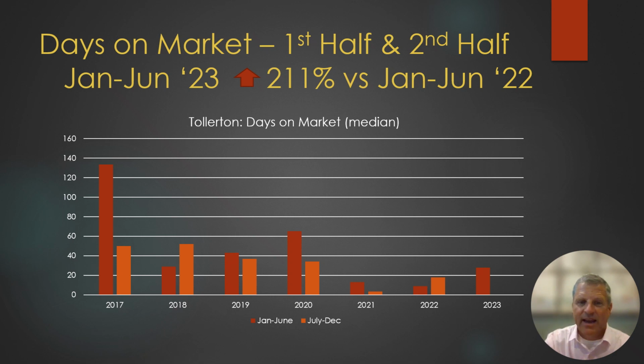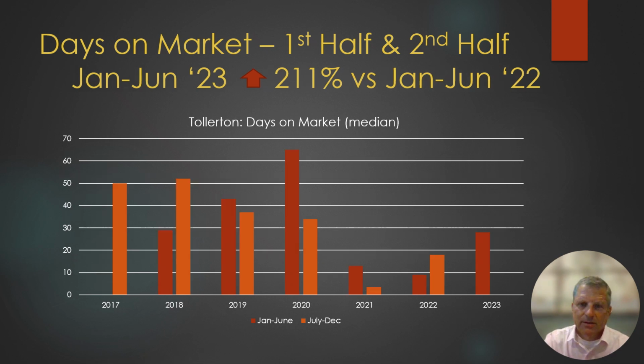So I'm going to go ahead and pull out that line, and you get a little better perspective as to just what's happening with days on market in Tollerton. All right, so here you can see I pulled out that first half of 2017, which allowed me to scale this a little differently, and you can see where things are settling out in Tollerton in days on market. Again, really low volume, so any kind of pivot one way or the other leads to big percentage changes, but nothing alarming. Days on market is still under 30 days in Tollerton and low volume transactions.